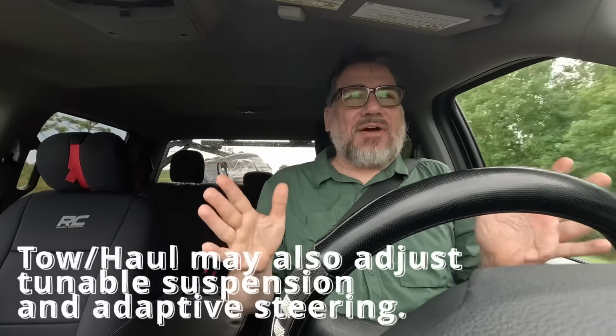I can't stress it enough, the best, most important reason for using tow-haul mode is that downhill braking. What is downhill, though, by the way? Downhill and uphill are both affected by tow-haul mode. You get more power going uphill, and you get better braking going downhill.